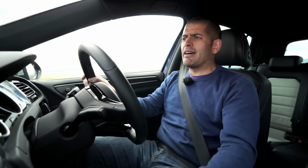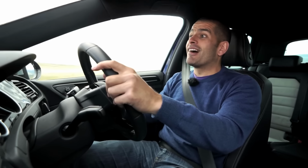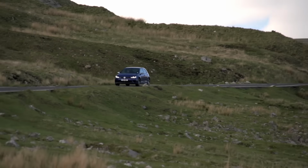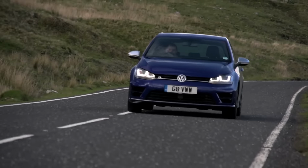But I've not answered that question about fun, have I? And the news is good, guys. This thing's a flipping riot. It doesn't have all that horrid understeer on the road that you associate with Haldex. It feels quite neutral. The front axle of the car is just amazing. You can really lean on it.